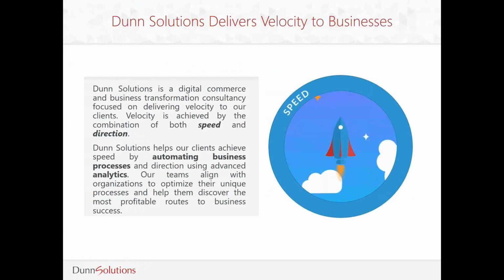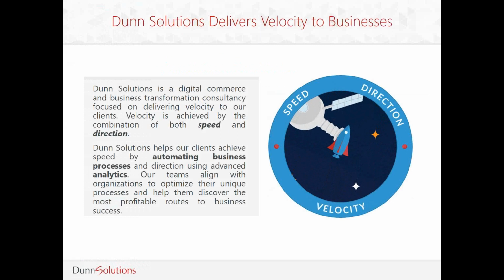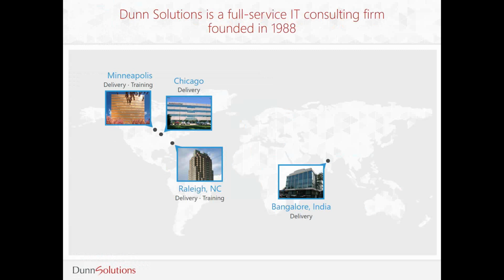Dunn Solutions is a digital commerce and business transformation consultancy focused on delivering velocity to our clients. Velocity is achieved by the combination of both speed and direction. Dunn Solutions helps our clients achieve speed by automating business processes and direction using advanced analytics. We were founded in 1988, servicing clients across vertical and across various sizes. Our headquarters is just outside of Chicago, and we have offices in Minneapolis and Raleigh, and an offshore location in Bangalore, India.